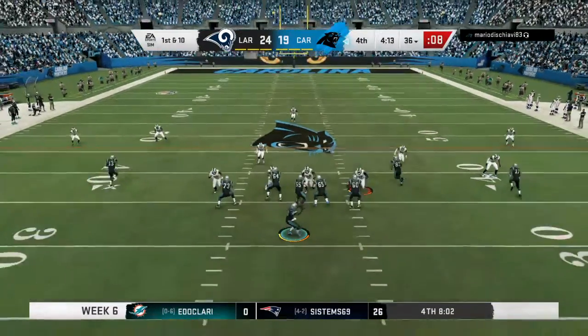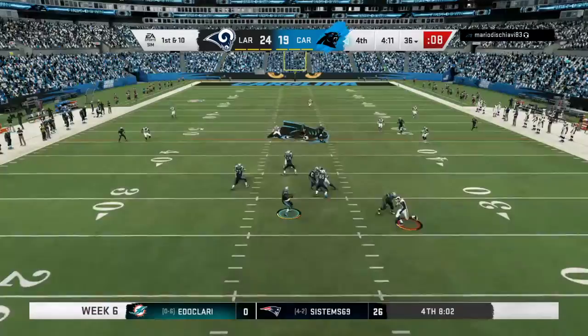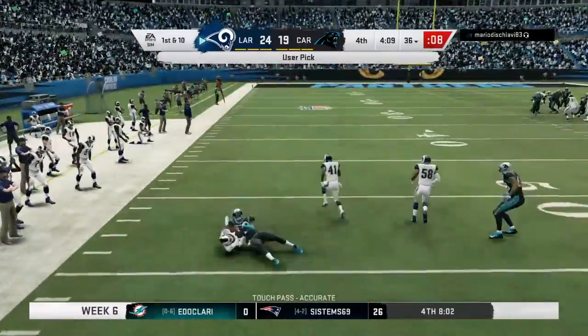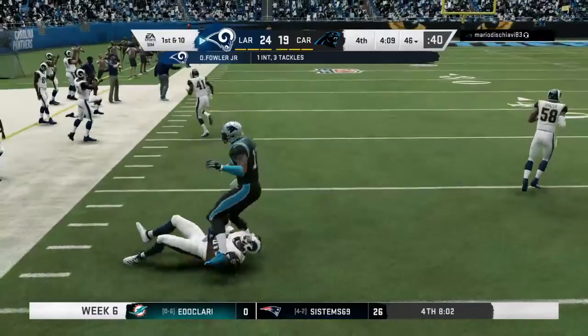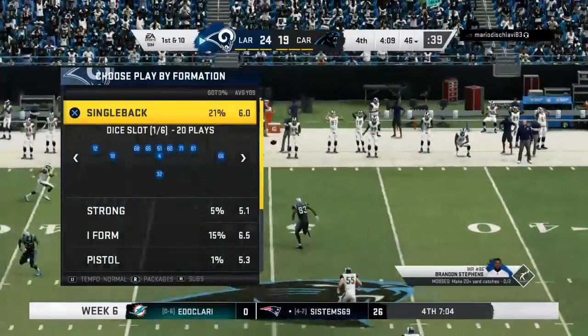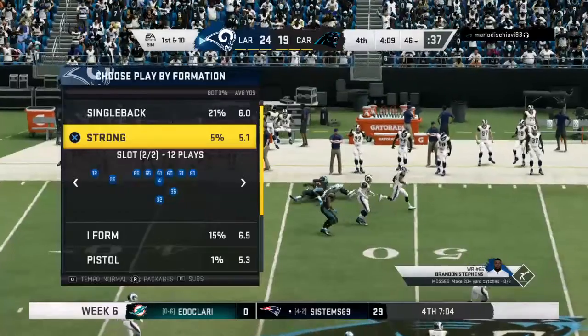Heavy, what you got? On first down, it's Haskins. Into heavy traffic, and it's intercepted. Picked off by Dante Fowler. And they will set up shop at their own 46-yard line.